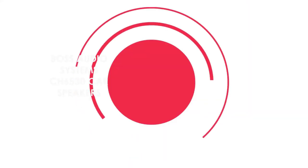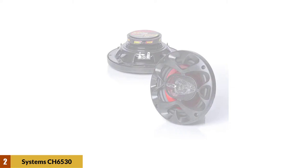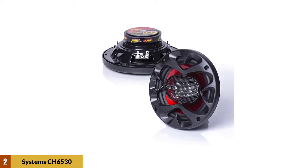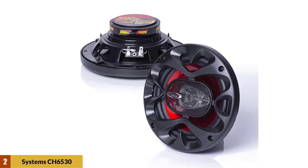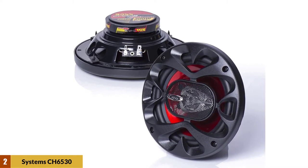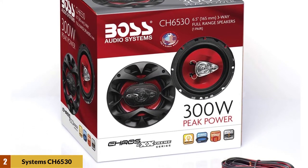At number 2. Boss Audio System CH6530 Car Speakers. This is an affordable option for speaker upgrades that comes from Boss Audio's Chaos Extreme lineup in 5.25-inch and 6.5-inch sizing. The 5.25-inch speakers are available in 2-way or 3-way form, while the 6.5-inch speakers are offered in the 2-way, 2-way shallow mount, 3-way, and as a component set.